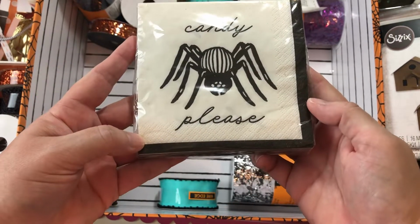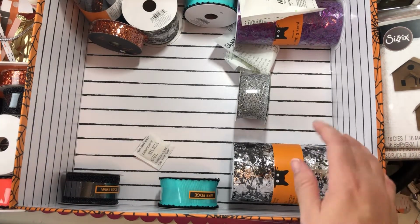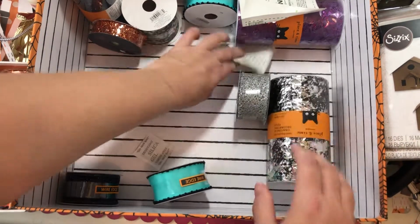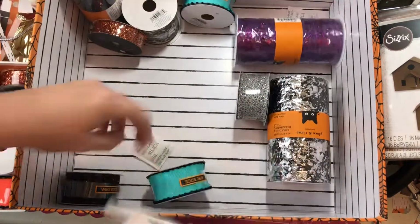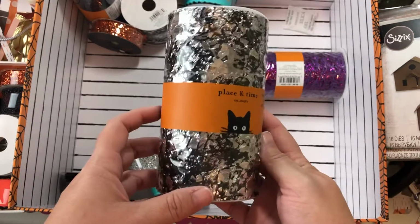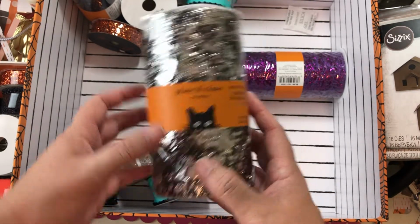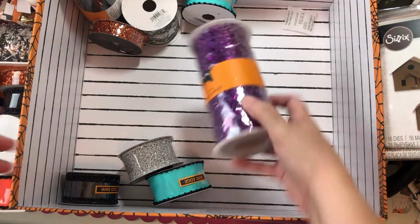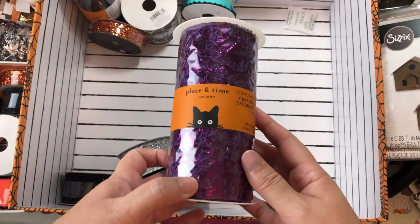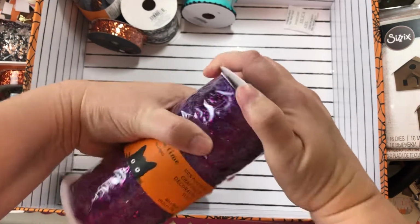I also picked up those. And then a bunch of trim. I'm a sucker for trim. I picked up this mesh. I saw Tony haul this, I believe. And then it's in the purple. I think you can pop these off.